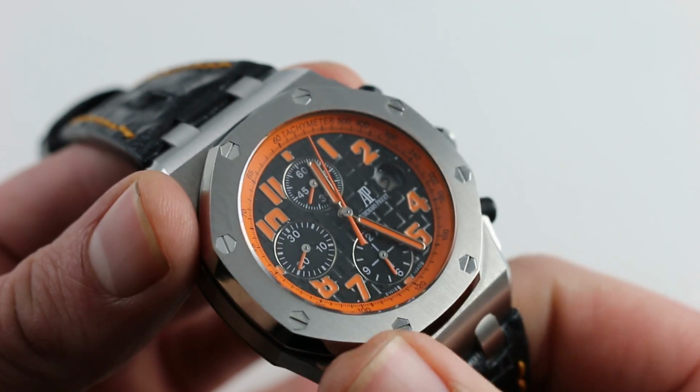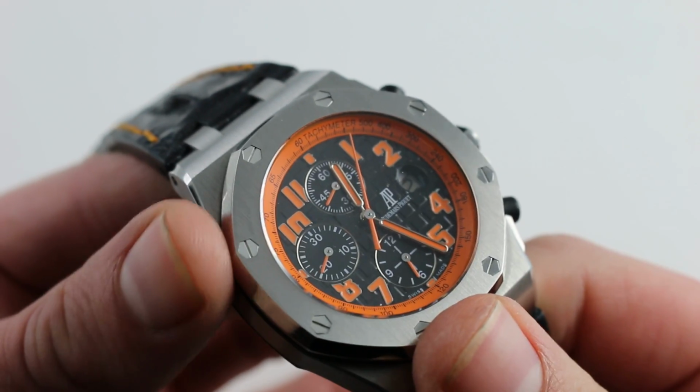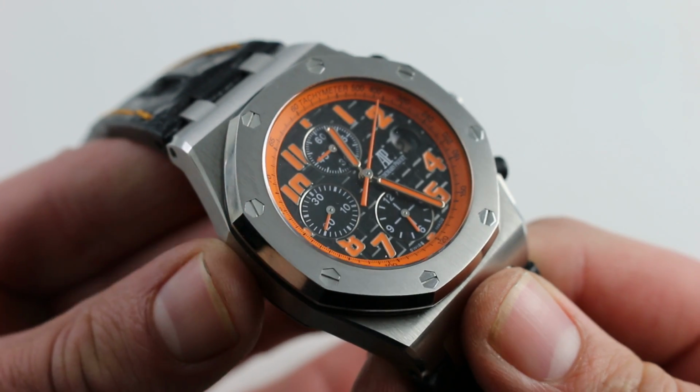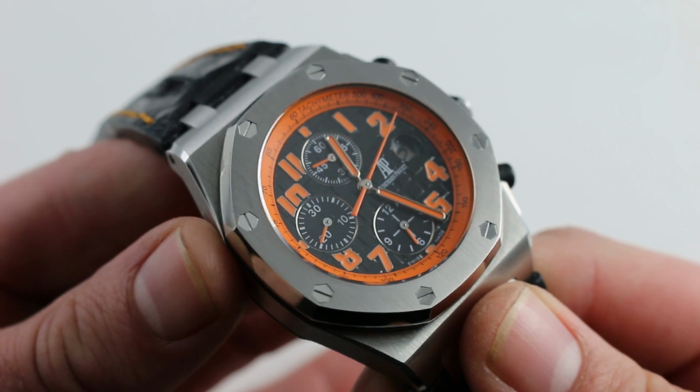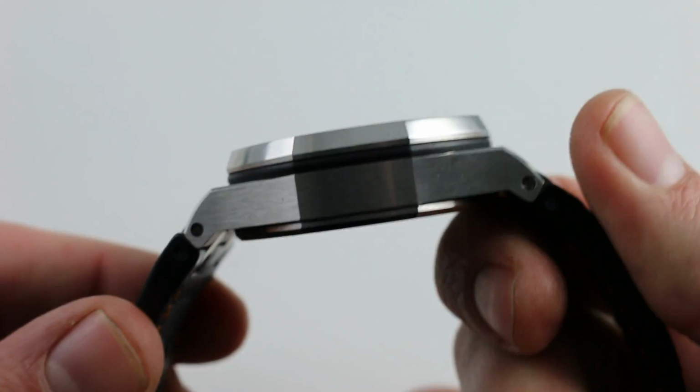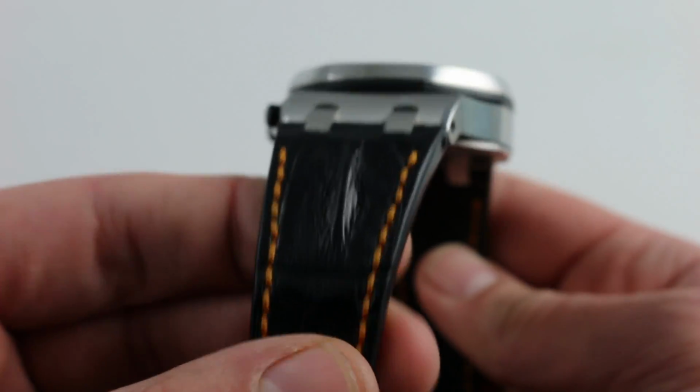It doesn't take much imagination to recognize why Audemars Piguet dubbed this watch, informally of course, the Volcano when it debuted in 2008. The incredible contrast of silver, black, and orange just pops. It's fulminating, it pops, it fizzles, it boils. This is a watch that has a lot of personality.